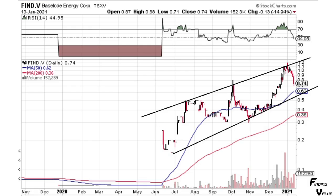This is Baseload, big down day today, 15%. But it looks like we're in an upward channel here. So we've got a little ways down if this thing's going to continue down, to the 55, 60 cents-ish area down over here. I don't know if it's going to get there, but we'll have to look. It was a pretty large down day, a lot of momentum coming down.